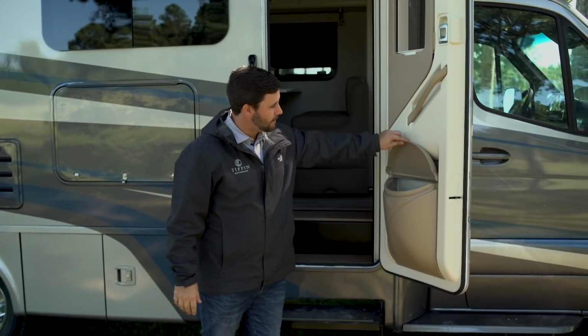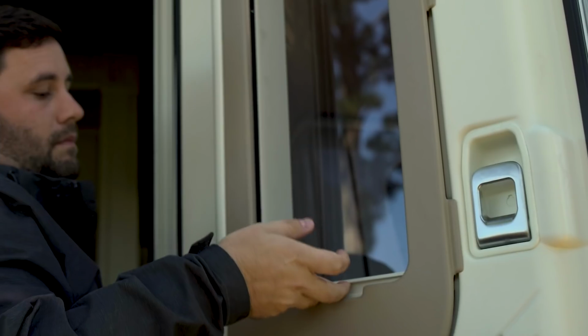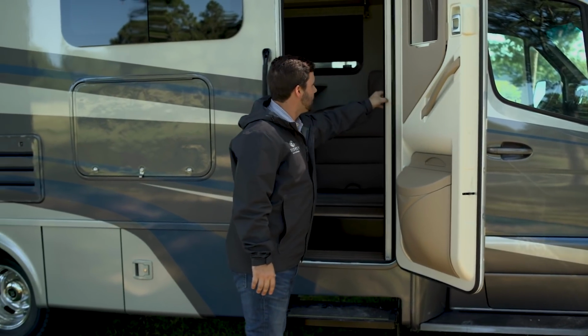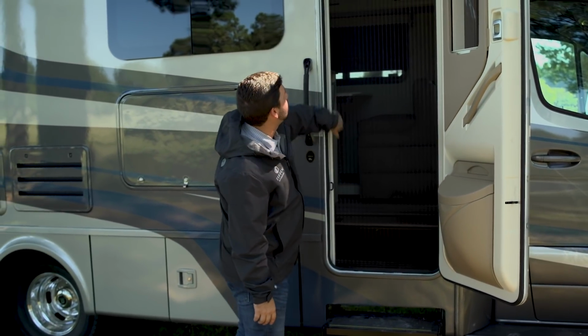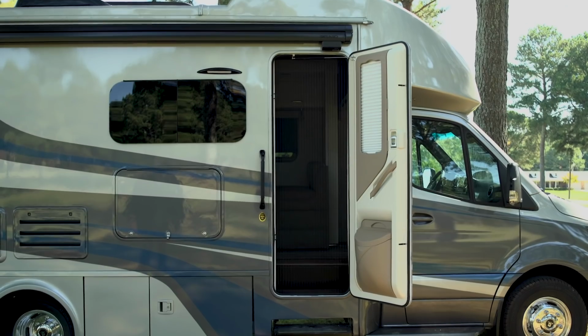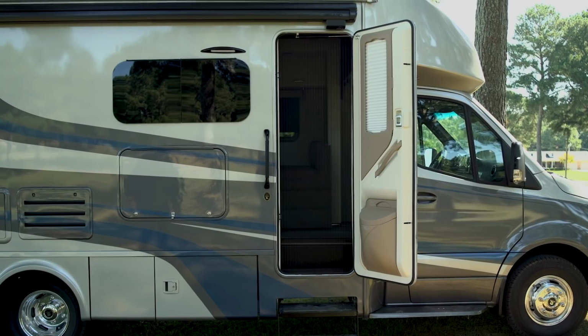It's got a little trash can holder, little cubby storage. You also have a big shade here as well. You also have another screen, so if it's a nice day like it is today here in Alabama, you can sit outside, bugs won't get in, and you can enjoy a nice fresh breeze.